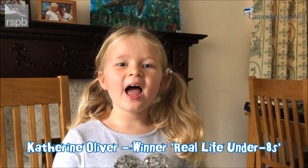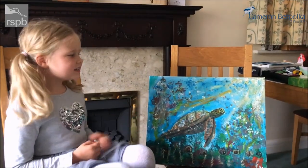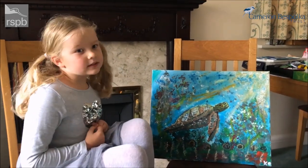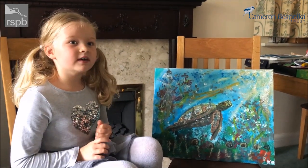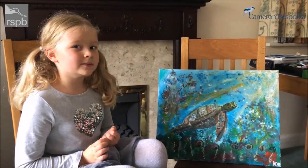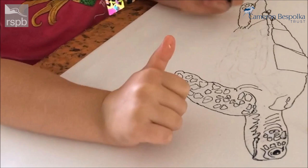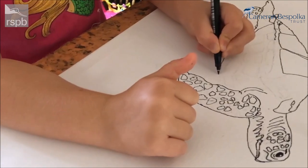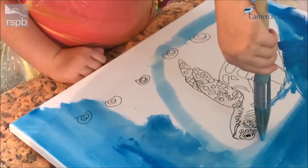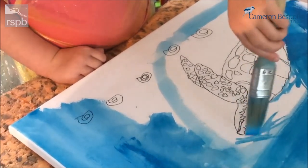My name's Catherine Oliver, and I'm the winner of the Under 8s Real Life Award. This is the painting that I painted, and I painted it because I was learning about turtles at school, and I really like turtles. It's one of my favourite animals, including flamingos. I found a picture on the computer and I liked it, so my dad drew it on tracing paper, and after he drew it on the tracing paper, I copied it.